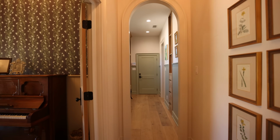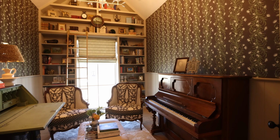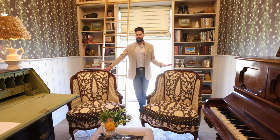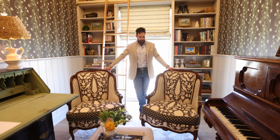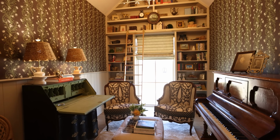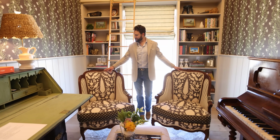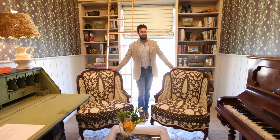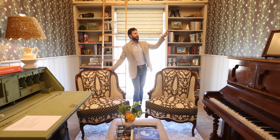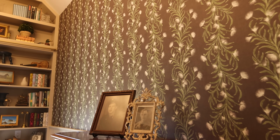Welcome to the library. We started this space knowing only that we had these two chairs, which are antiques that my client had upholstered in Schumacher fabrics. And I wasn't really sure where to go with these at first, but we just decided that since we had this really cool folky pattern with the birds and the botanicals, that we would just play that up. And so we selected this really beautiful botanical wallpaper. This is called Mimosa, and it's also a Schumacher wall covering.